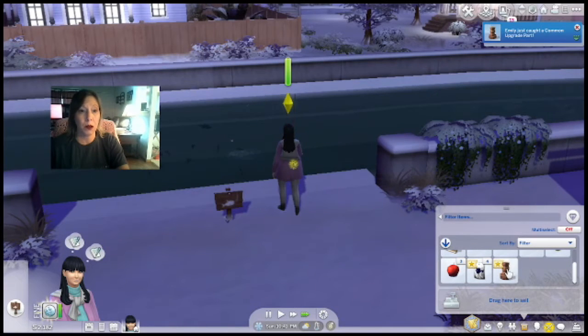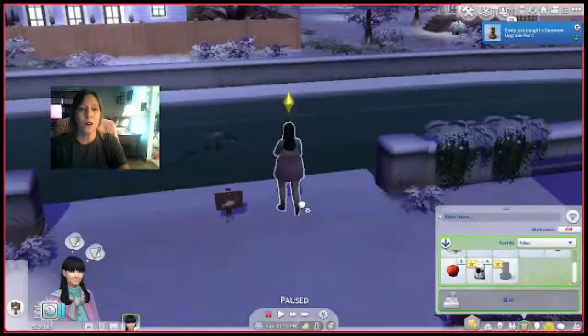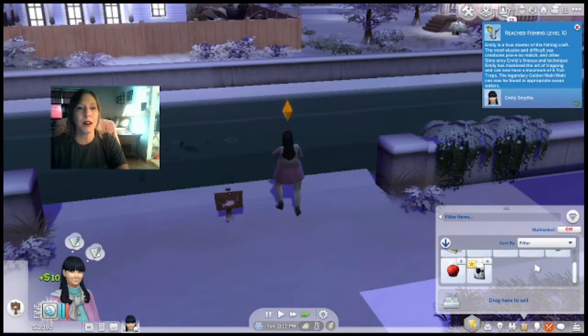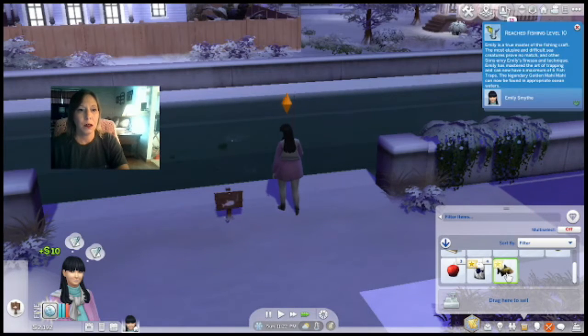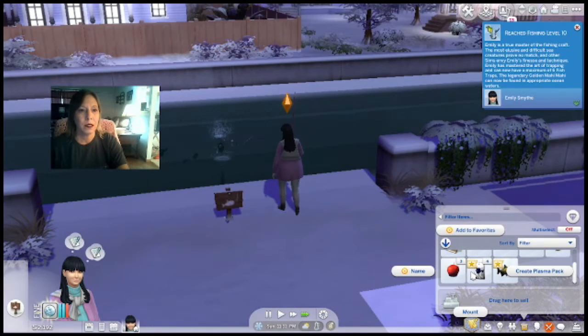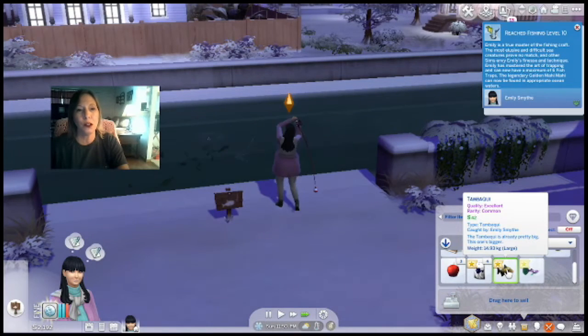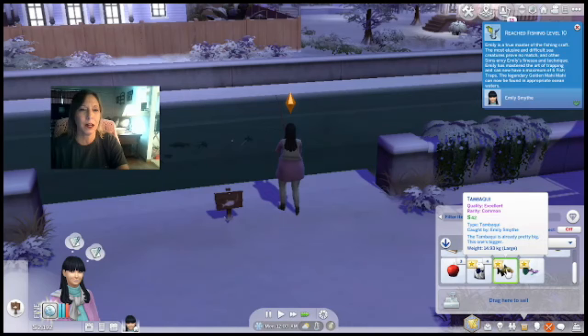All right, here we go. Okay, we can just sell that. She maxed out the fishing skill. Freaking awesome, man. That's awesome. Okay, so, like, what's this? Okay, see, 42, we can make that into a plasma pack because it's going to be worth more making it into a plasma pack.